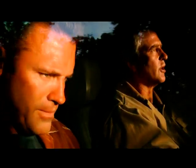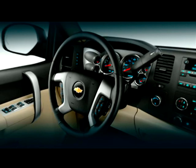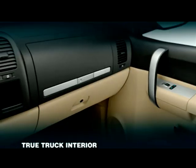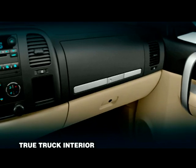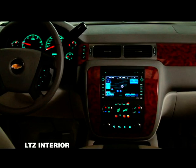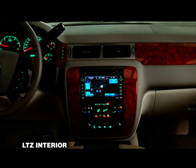Oh, I've got that. Yeah. Look out in front of you. You know, the instrument panel is down and forward like 3.5 inches. It really improves the spaciousness and visibility. Well, Howie, this is our true truck interior. It's got large controls and big grab handles that you can use even when you have gloves on. And we also give customers a choice with our premium LTZ interior.